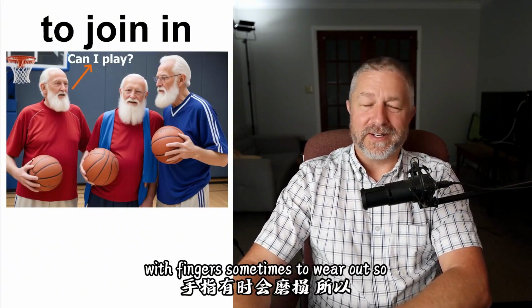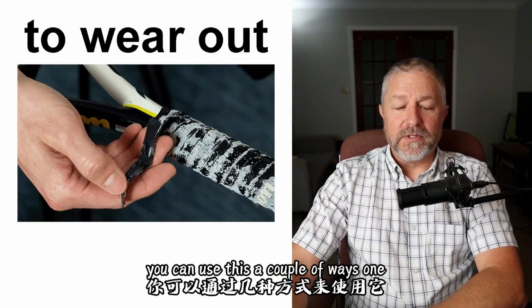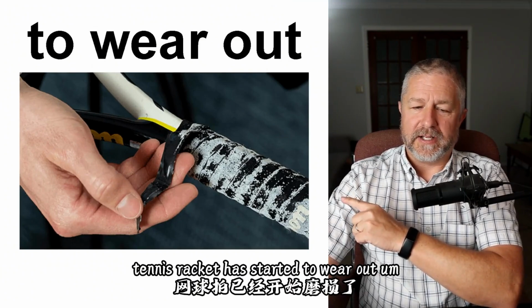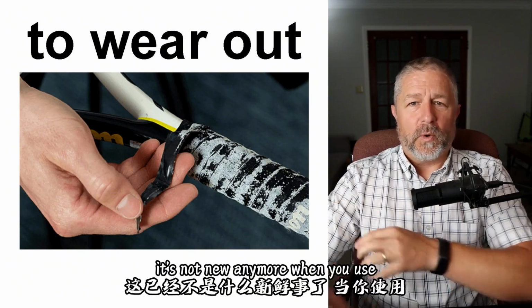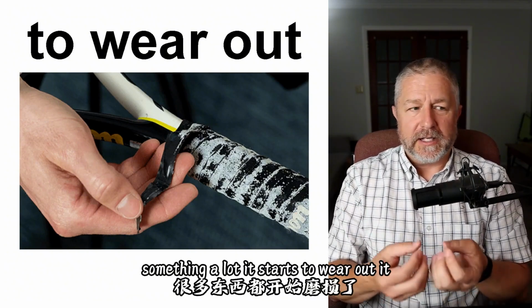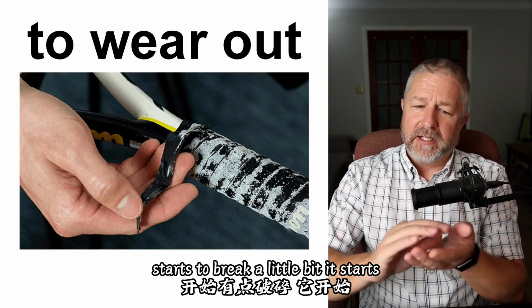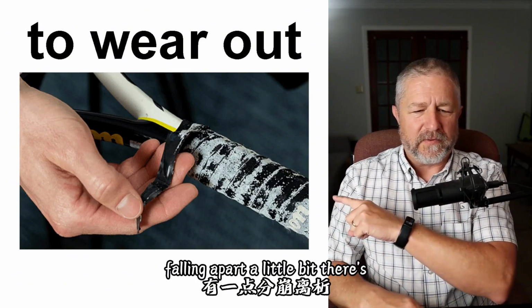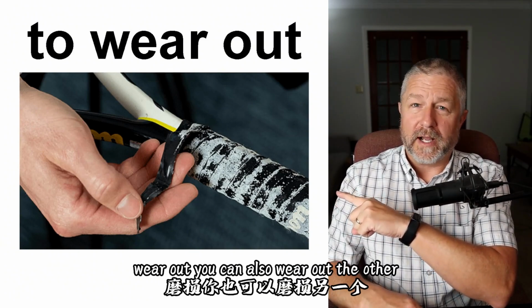AI struggles with fingers sometimes. To wear out. So you can use this a couple of ways. One, you can see that the handle on this tennis racket has started to wear out. It's not new anymore. When you use something a lot, it starts to wear out. It starts to break a little bit. It starts to look like it's falling apart a little bit. There's another good word. So it has started to wear out.